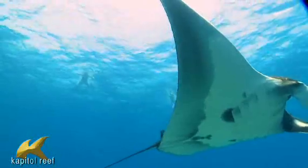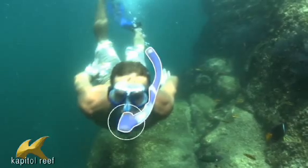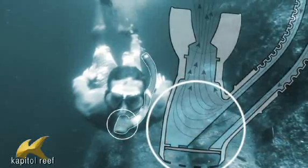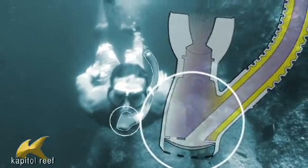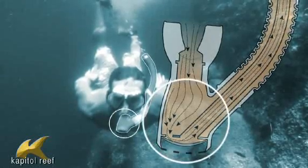To achieve that balanced pressure, the Kapitol Reef snorkel utilizes revolutionary cadence technology, a small exhalation valve in the base of the snorkel that, by default, remains closed. The cadence regulator ensures that you are not inhaling water and keeps air in your lungs by eliminating negative draw. When you exhale, your breath pushes the valve open, allowing air to be cleared with minimal effort.